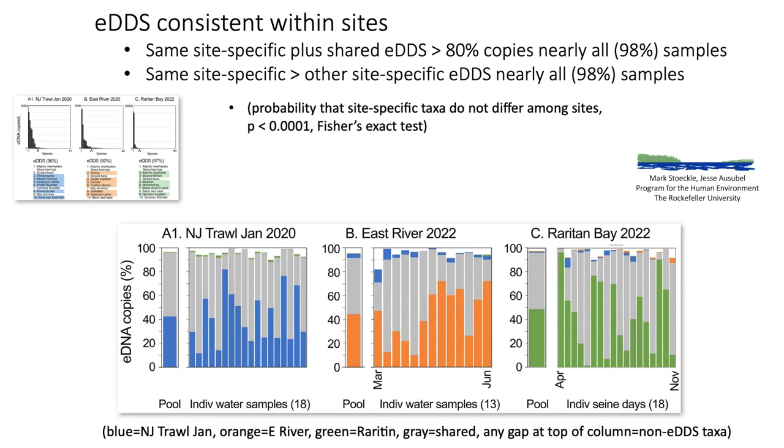In these plots, EDDS taxa are colored or gray, and any gap at the top of a column represents the non-EDDS taxa. In New Jersey trawl pool data, about 40% of fish eDNA was New Jersey trawl specific EDDS, about 50% was shared taxa, and a very small percentage was Raritan Bay EDDS. Individual water samples gave a similar result in that New Jersey trawl specific plus shared EDDS made up nearly all fish eDNA, and trawl specific taxa were more abundant than other site specific taxa in all individual samples.